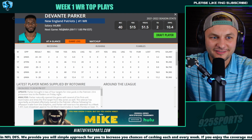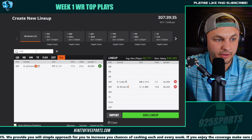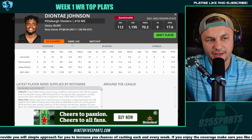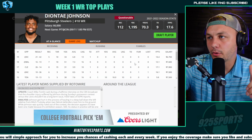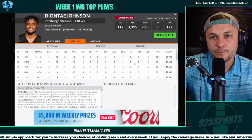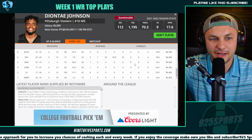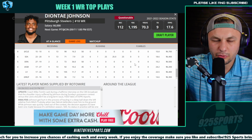Now we got the last two. The last two I do like a lot. I'll probably be playing a lot of them. I played a lot of this guy last year. He is questionable right now. Left the last preseason game with an injury. Not too worried about that as of right now, but he is basically priced at his floor. He is priced at the lowest price point he was at all of last year, okay, which is very strange to me because his role didn't change at all. If anything, his role is pretty much cemented.